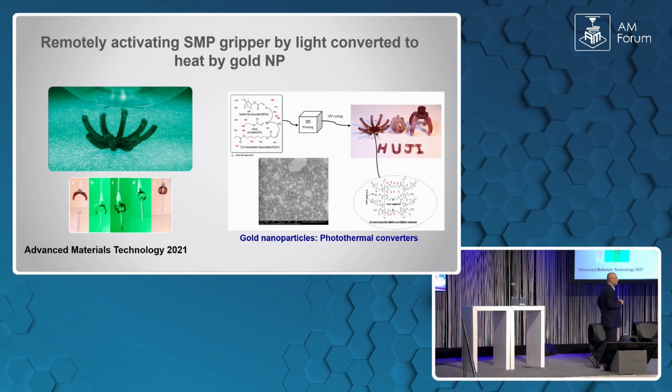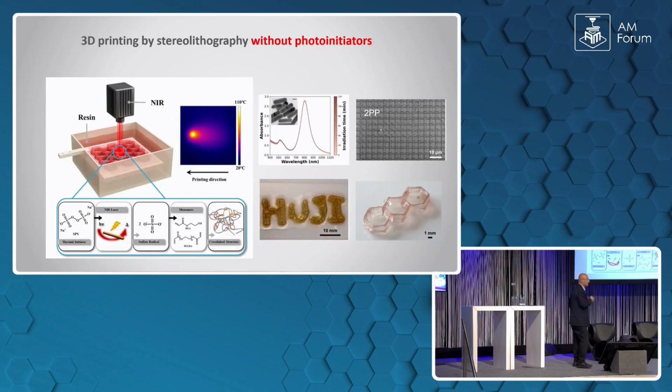And the last slide, I couldn't resist it, just a paper accepted a few days ago, in which we use heat to cause polymerization by DLP. The idea is that we take a bath, put inside these gold particles that absorb the light. This is in the IR range. They absorb the light, they cause local polymerization that enables us to make 3D structures. So we don't need to use costly photo initiators. We can simply use less than $1 per kilo photo initiator, and we can get 3D printed structures. So this is a new concept.